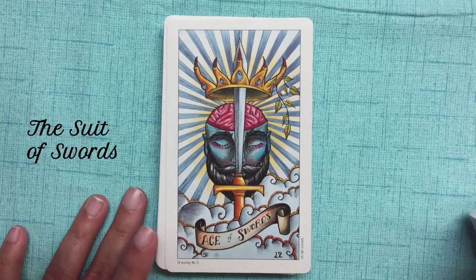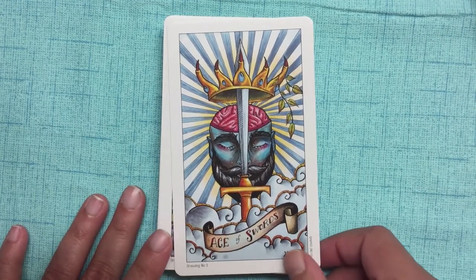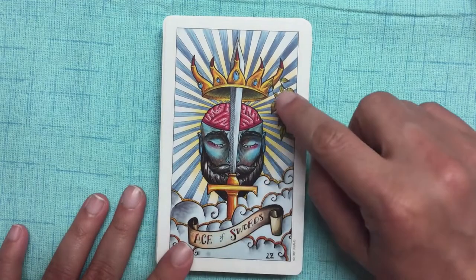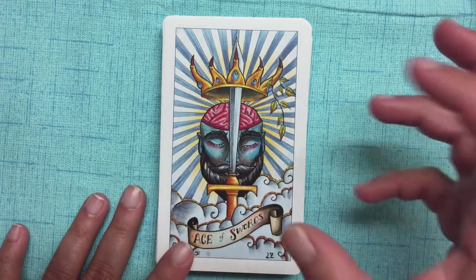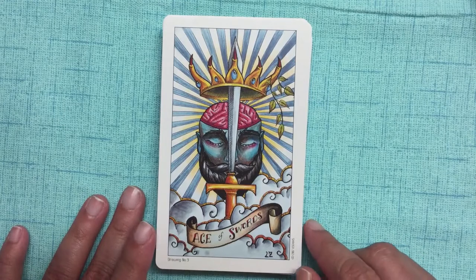All right, now the suit of Swords. Ace of Swords, of course. And see how interesting the top of the crown is. It's kind of like talons or nails. A sword can cut, yeah?